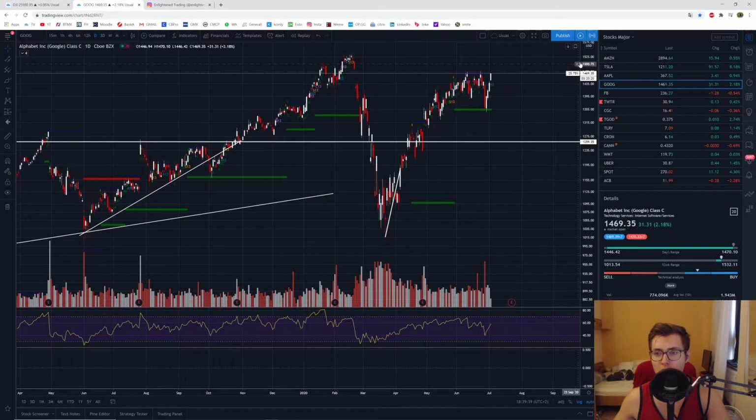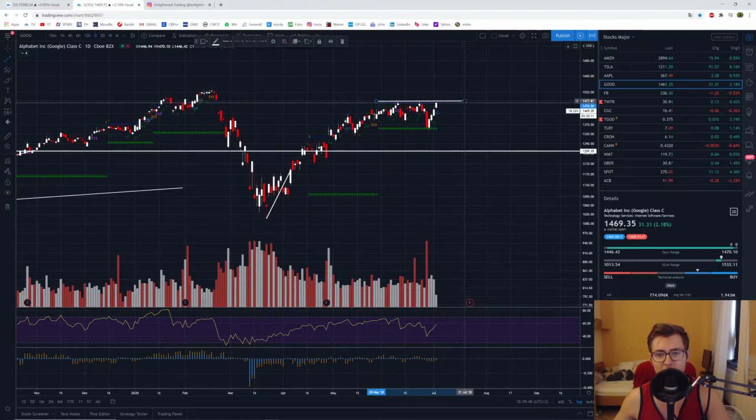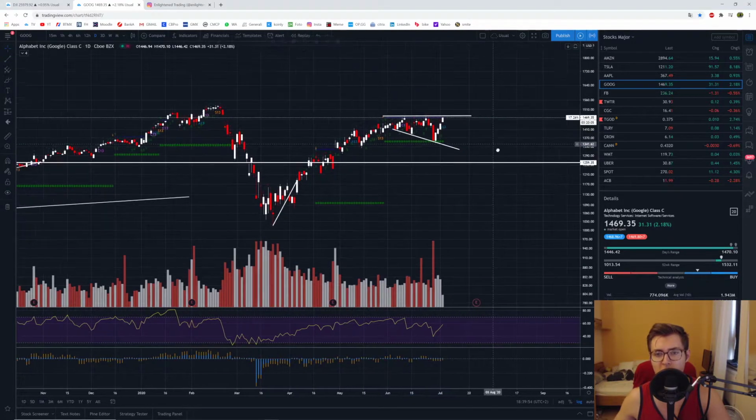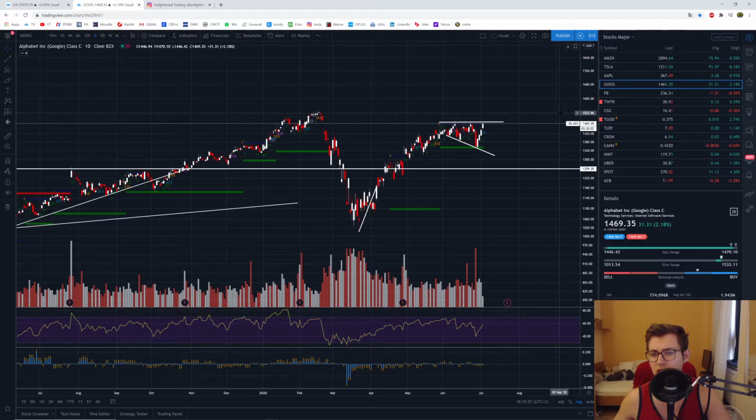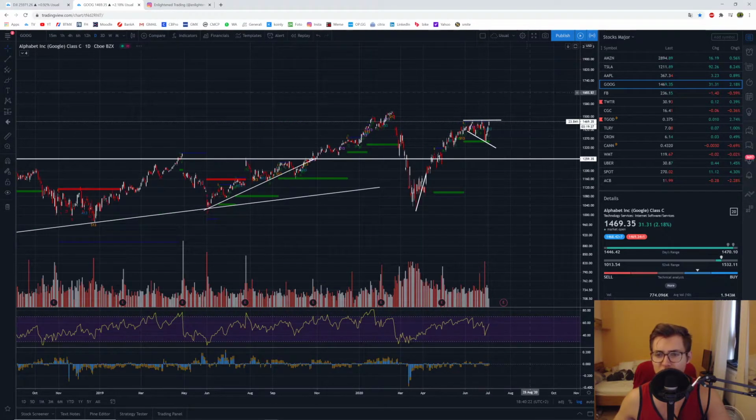Okay, Google, pretty nice consolidation phase, actually an inverse ascending triangle, actually very interesting. These are pretty rare. You can see this horizontal line of resistance here on top, and these declining lower lows. So very interesting to see. I don't think there is a certain way this usually breaks, but I do think since there is the line of least resistance here around $1,476, this is more likely to break, because of course if we break the lower lows, I do think we will once again move back to $1,476.